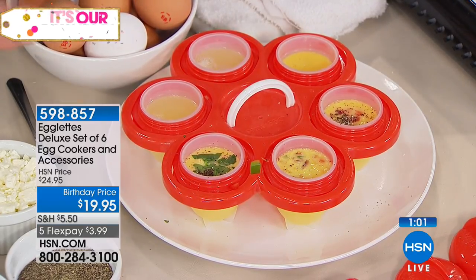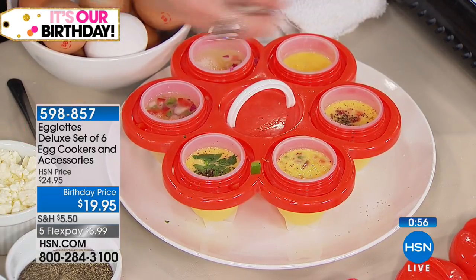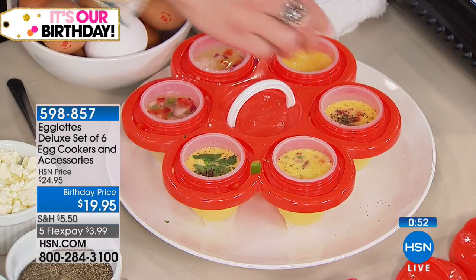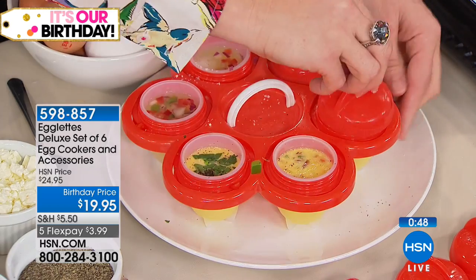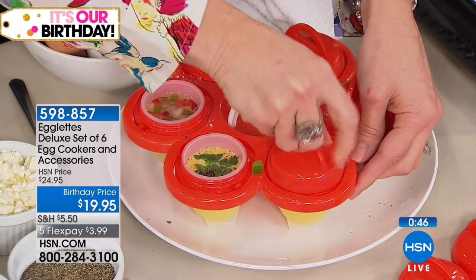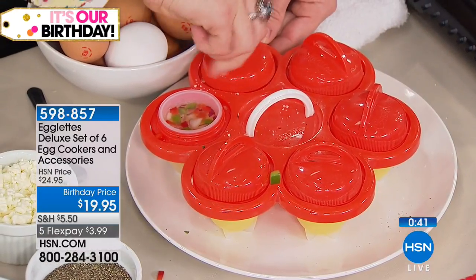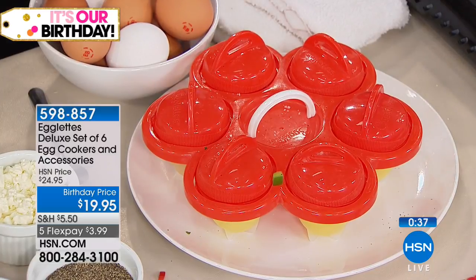And then everybody gets to choose their own toppings. So let's do some pepper and onion for Bobby. I happen to like a little feta. And you can do the little salt and pepper so that when it comes out, everybody's ready to go. You just take that, you give it a little twist on the top of each of your egglets, and the omelet's the same time as a hard-cooked egg. So you're talking 10 to 13 minutes, you're going to have six individual perfect omelets.